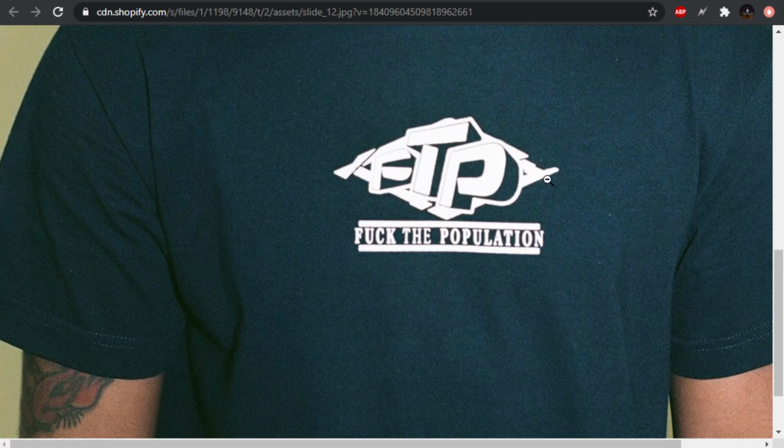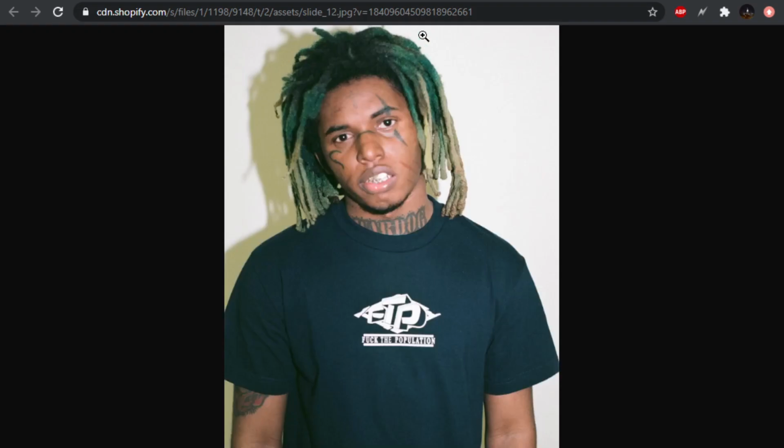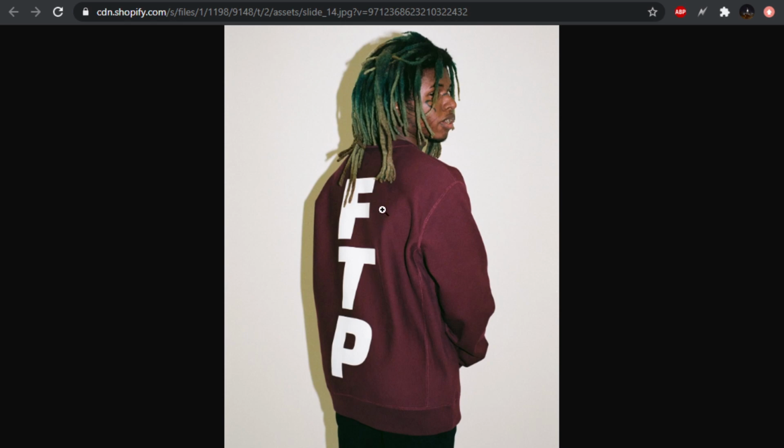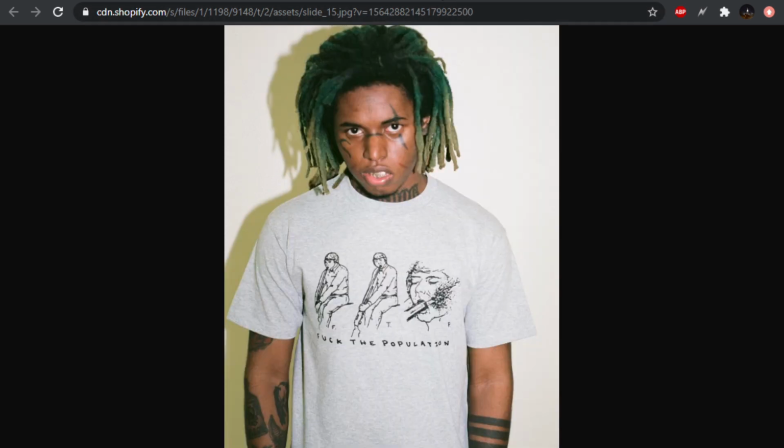Next up we have, I'm not exactly sure what they're going for with this, if this is a play on an existing logo. FTP almost looks like some construction stuff maybe, but yeah. We also have this FTP crew neck, just having the vertical spell out. Then flip it over on the back, we get the same thing, just big, similar to the long sleeves we saw earlier. I do like this maroon colorway.